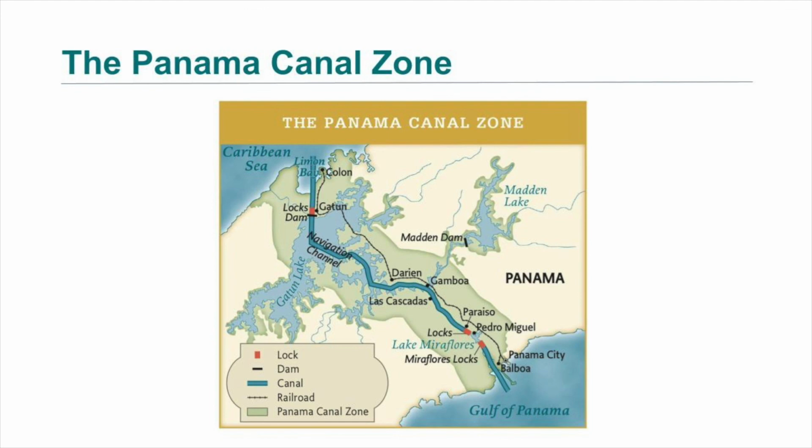There had been lots of proposals to cut a canal across all different kinds of places, including Nicaragua, using partly Lake Nicaragua as a large inland lake that could be part of a canal. But ultimately, Panama was the one chosen, and it took forever to build this thing. It's very complicated, a series of locks and dams. But once it opened, it immediately changed transatlantic shipping, and trans-Pacific shipping became much easier.